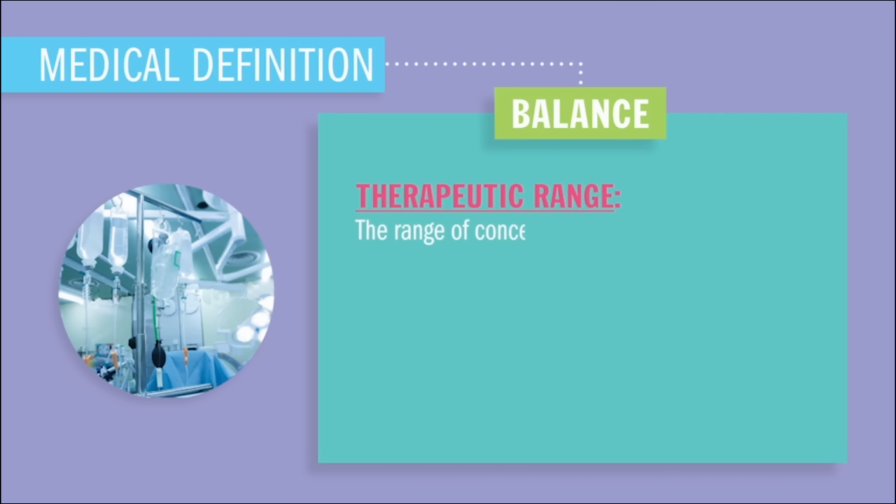Now, we have two terms for balance in medical terminology: therapeutic range and homeostasis. So guys, let's break this down. Therapeutic range is the range of concentration at which a drug is most effective with least toxic effect to the patient. So when a nurse gives K-Riders, or basically potassium as IV piggyback, it's technically a medication that needs to bring the body back into that normal range, that therapeutic range.